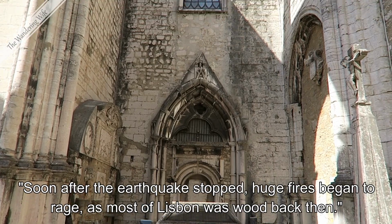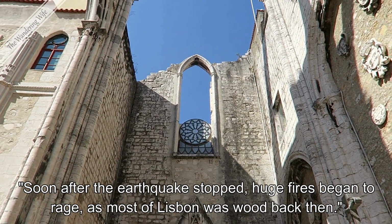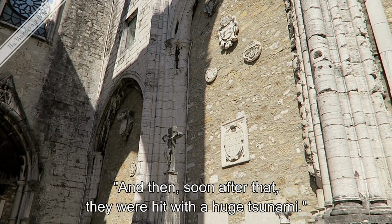Soon after the earthquake stopped, huge fires began to rage as most of Lisbon was wood back then. And then soon after that, they were hit with a huge tsunami.